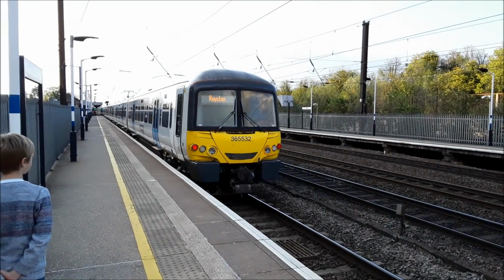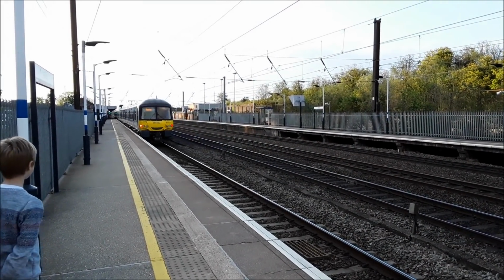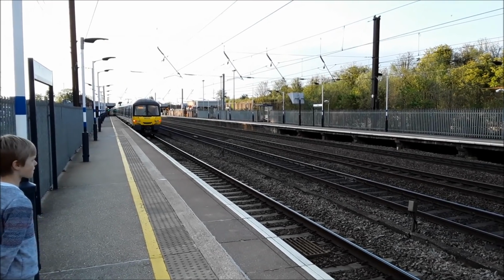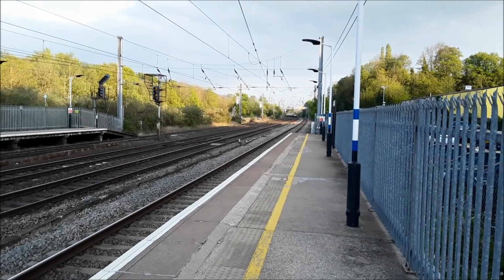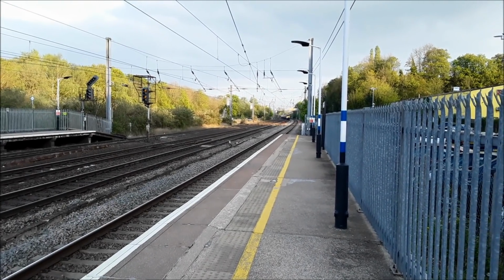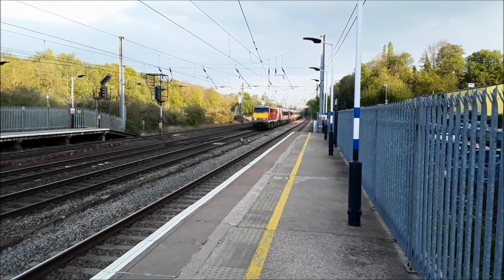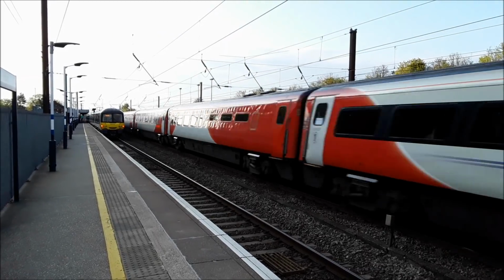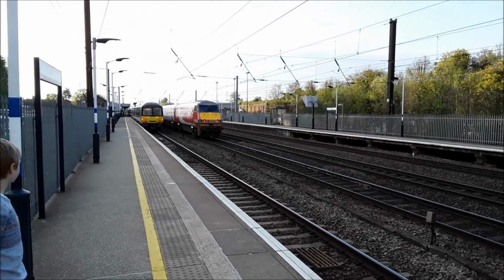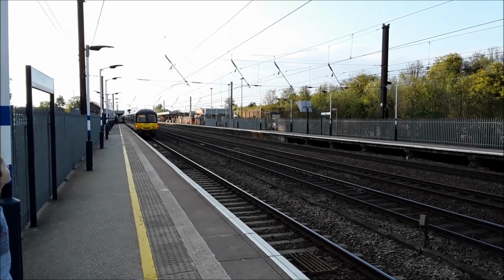And 365 532 is on the rear. Okay, the Intercoast pass-by is going to be another LNER 225 set. We're looking at a service to Skipton. 9115 and 82231. Giving it the beans.